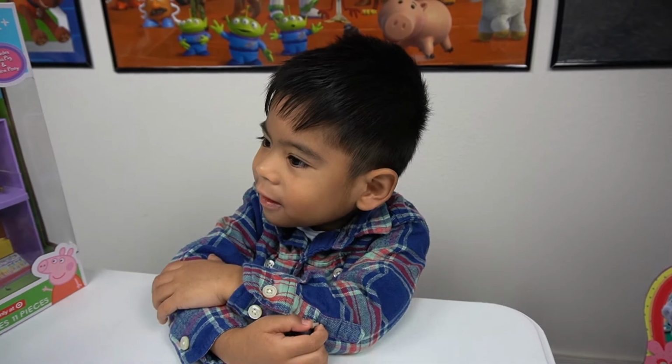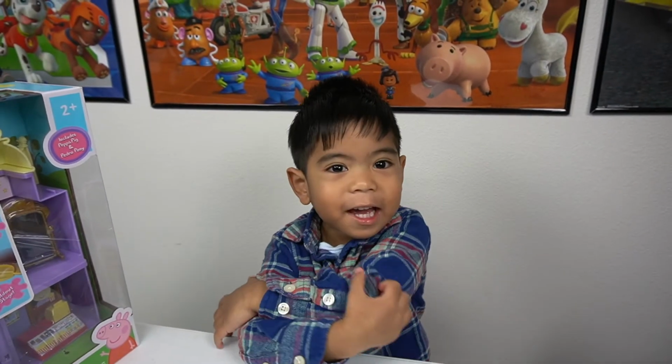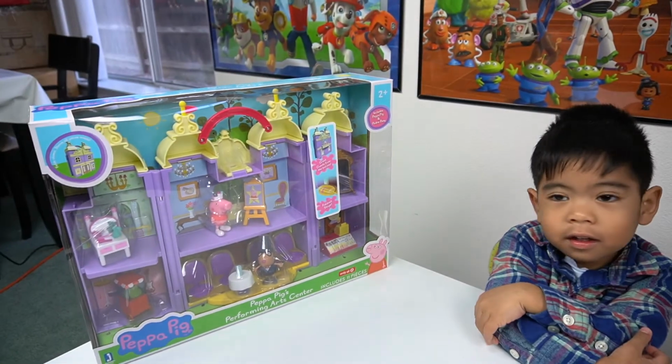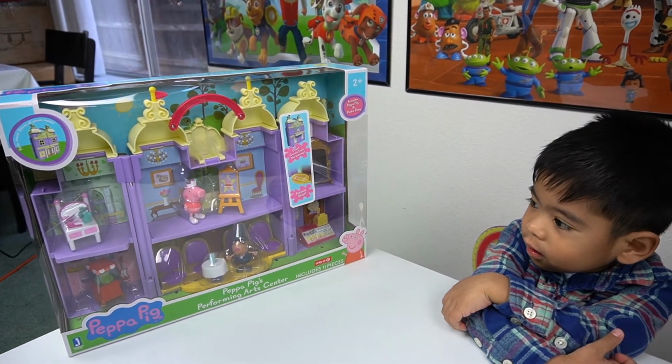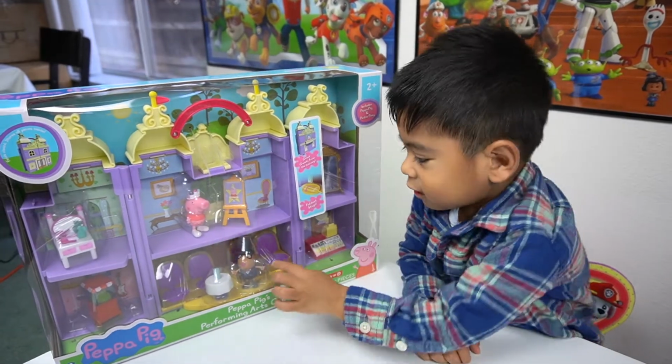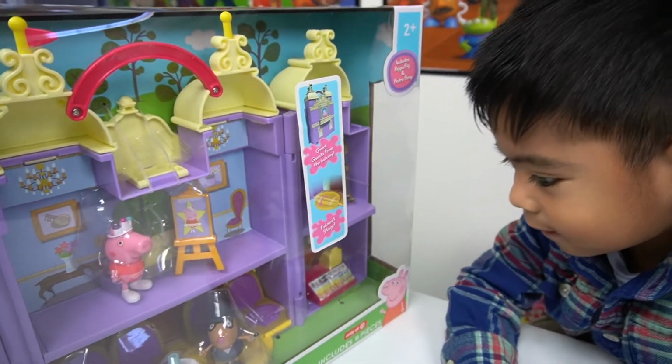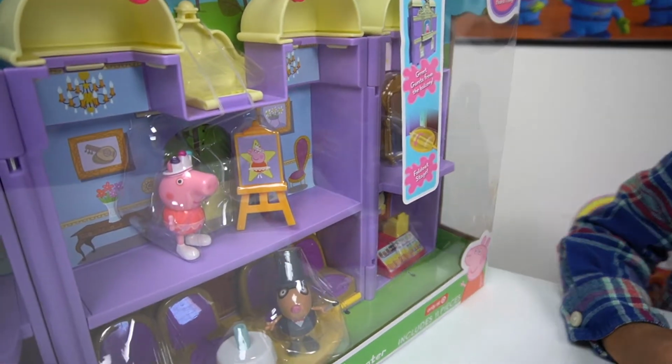Say, I have a new toy today. I have a new toy today. What is the new toy? It's a Peppa Pig toy. Oh, yeah? Oh, wow. What do you see there? I see Peppa Pig. Stop. Oh, okay. Stop. Oh, he's a pony. He doesn't look like a pony.